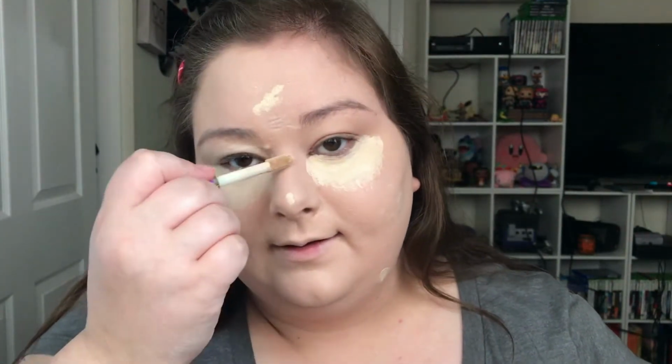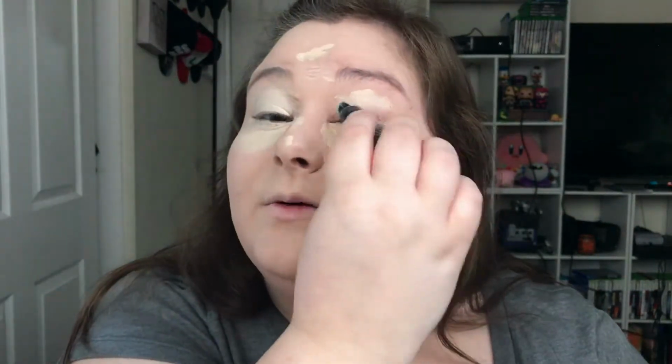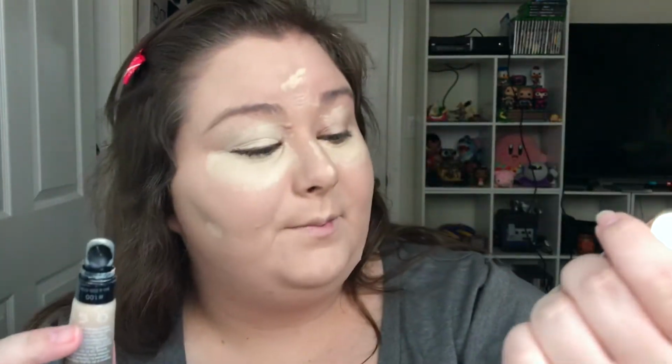I just want to test how it actually looks underneath my eyes. For the rest of my face, it doesn't really matter what type of concealer I use. But the only thing is that this one is a little bit messier than the Tarte Shape Tape, because that's on a huge wand, whereas this is on a lip gloss tube kind of thing. Actually, this comes with more. This is 0.33 ounces. This comes with 0.35, so just a little bit more, and this is only $4, whereas this is $25.